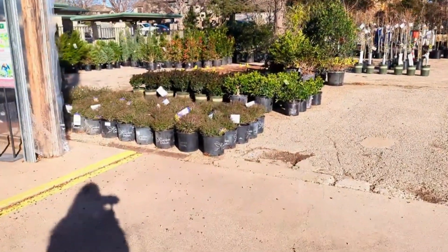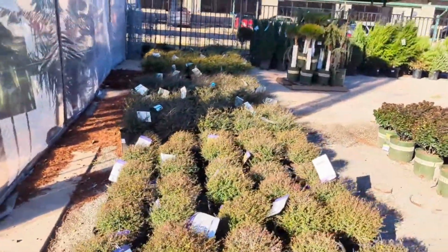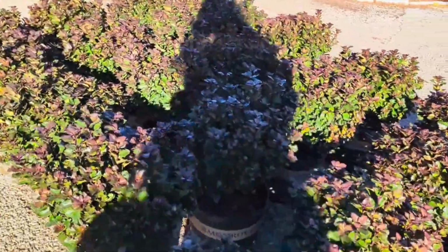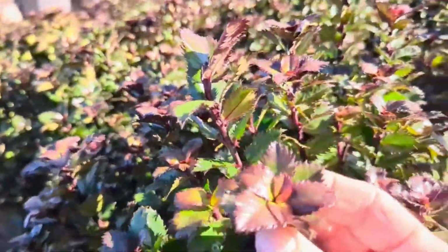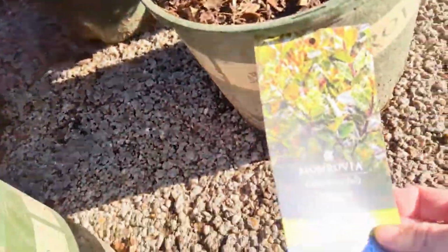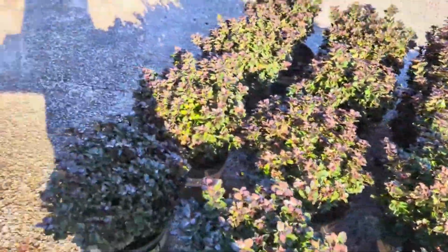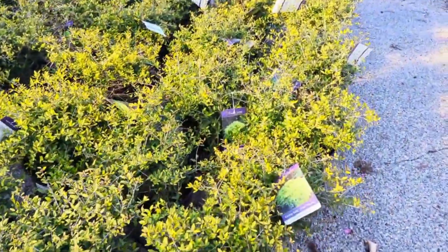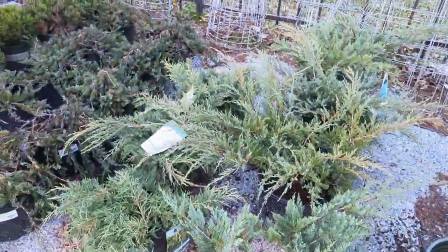Now, these are yaupon. Lots and lots of them. All of those. These are gardenia. I don't know what this is called. I forget. Some kind of holly, I think. Let's take a look. It's really pretty. It's pokey and burgundy on the tips. Yeah, Scallywag holly. Very interesting. And it's not super pokey. You can touch it. It's not terrible. It won't get you too bad. Very pretty. And then these yellow ones are Eureka Gold dwarf yaupon. And then these are juniper down here.